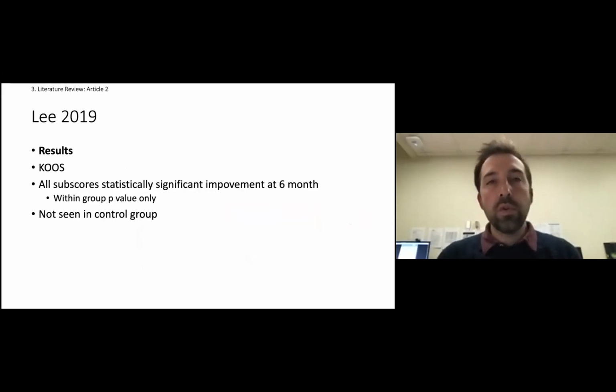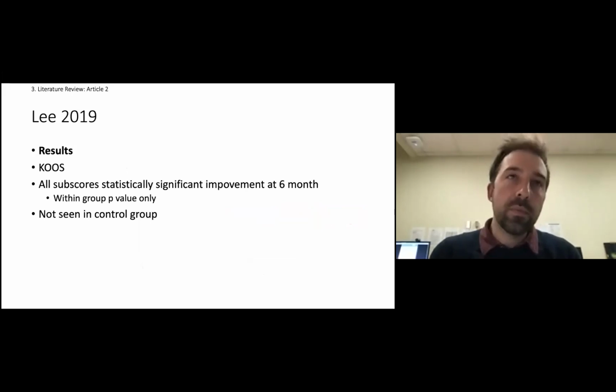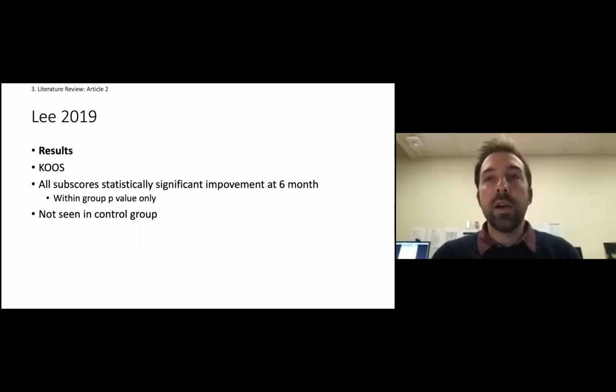So the KOOS score, which was the other outcome measure, we're not going to go into detail, but they had similar outcomes as the WOMAC, where most domains improved pre-post within the same group, but they did not give us any between-group statistical significance. And so again, another one of the unfortunate statistical non-reportings in this study.